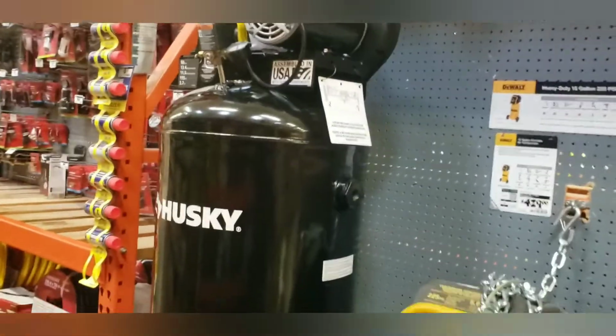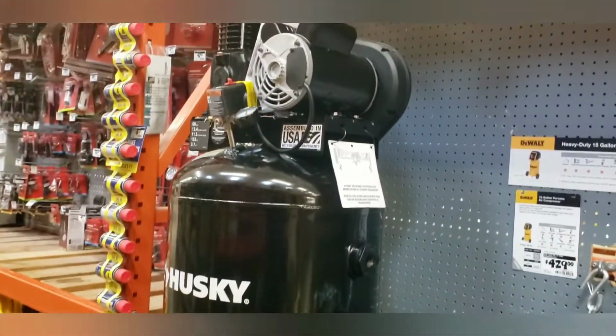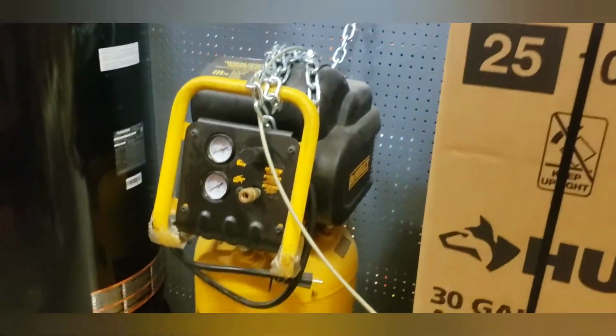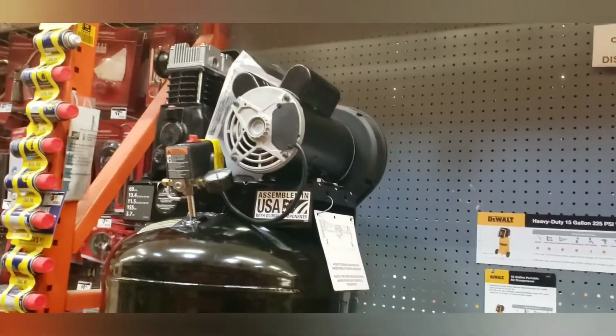Here we are looking at compressors too. My papa liked this one, not the way it looked, but for the power that it has and everything that it does. Compressor. I can't see the price on this one, so I'm not sure.